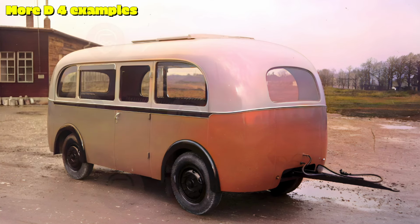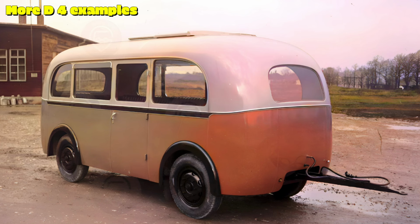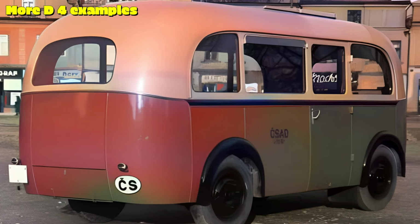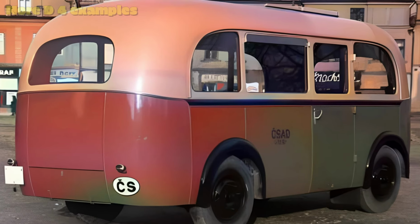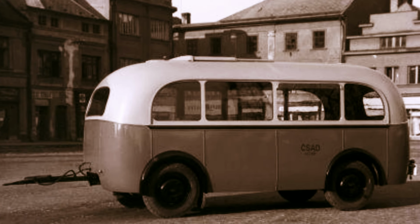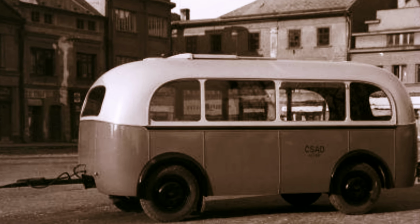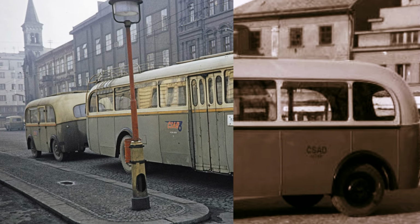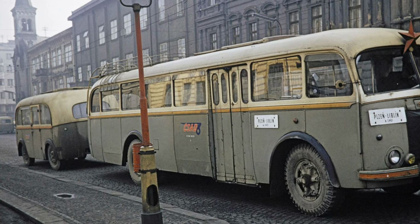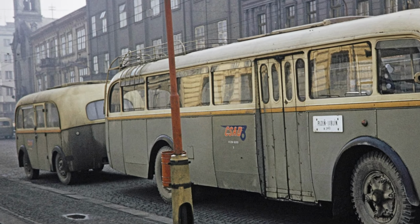These trailers were put into operation throughout Czechoslovakia, both in cities and on intercity routes for SHISAD, as well as factory, engineering, and Ministry of the Interior services. They usually had a single slam door, but sometimes were equipped with multiple doors for faster boarding and alighting of passengers in urban traffic.